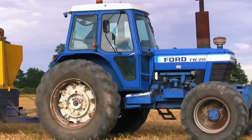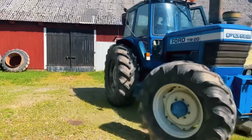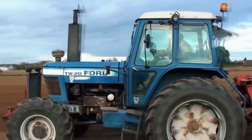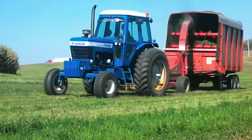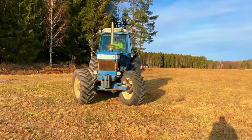Weighing approximately 5.9 to 6.3 tons before ballast, the TW20 delivered exceptional traction, especially in four-wheel drive configurations featuring robust front axles. And inside, Ford's spacious Blue Power cab offered air conditioning, improved sound insulation, and long-day comfort, redefining what it meant to run big iron. The TW20 wasn't just stronger, it was smarter, tougher, and built to dominate.